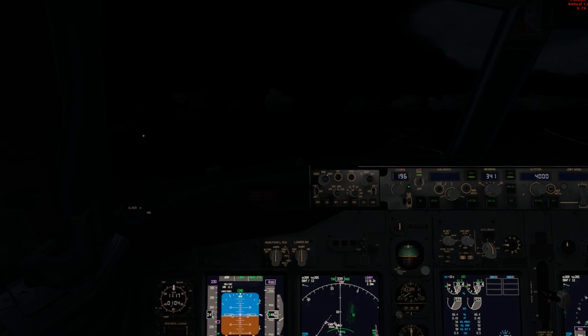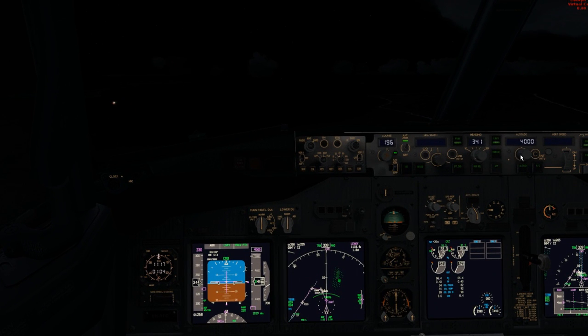Sierra Papa Juliet, contact Brisbane Tower 120.5. Tower 120.5, Sierra Papa Juliet. Thanks for the extra. Cheers, velocity 989. Descend to 2,500 until established, cleared ILS approach runway 19. Yeah, 2,500 until established, cleared ILS approach runway 19, velocity 989.